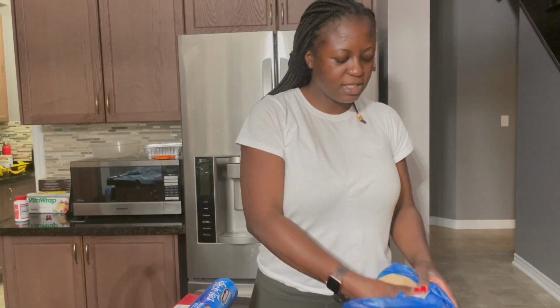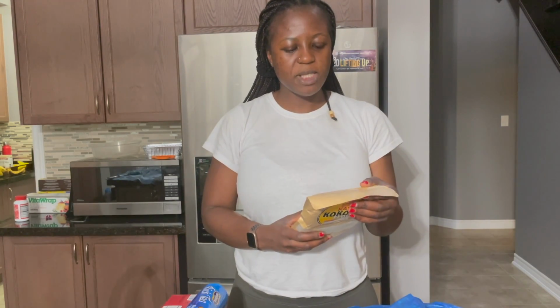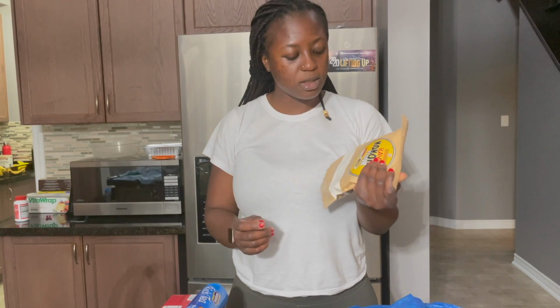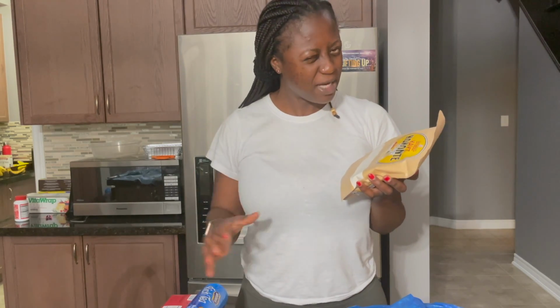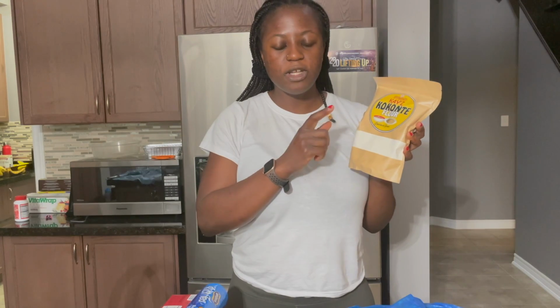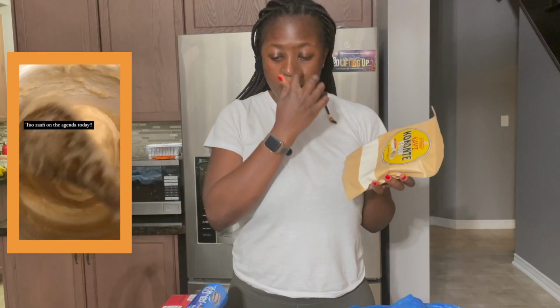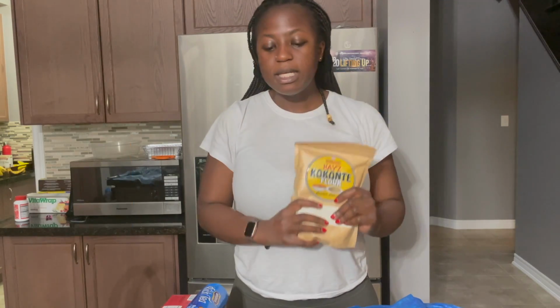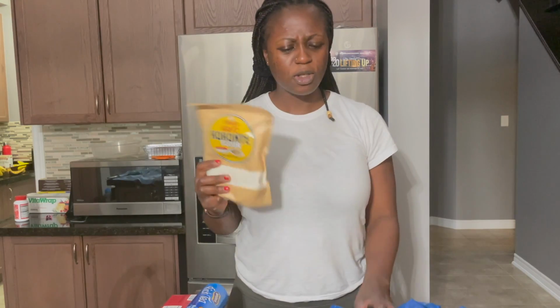And then I just stumbled on this kokonte flour. Kokonte is basically dried cassava that's milled, and you can use it to make kokonte, which is also called face the wall, a swallow that not many people are too keen about. But this is also one part of the tozafi swallow. So it's usually kokonte, which is cassava, and corn flour. I did also bring corn flour, so I'm going to be able to make my own kokonte or tozafi.